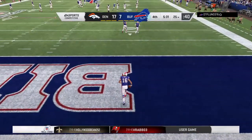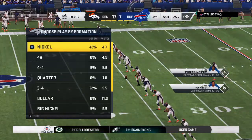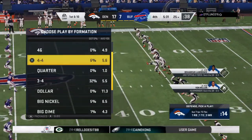This will be taken to the back of the end zone. Here we go. 25-yard line.